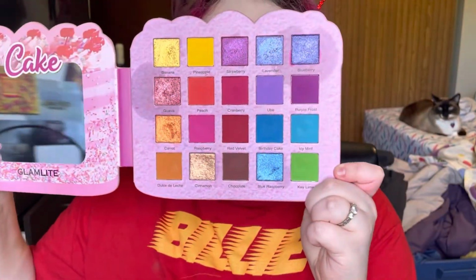But honestly, I don't think I would, because I would rather buy other palettes and not have this in my collection than have this in my collection and not be able to buy other palettes. So this is a palette also that I don't reach for because of the color selection.